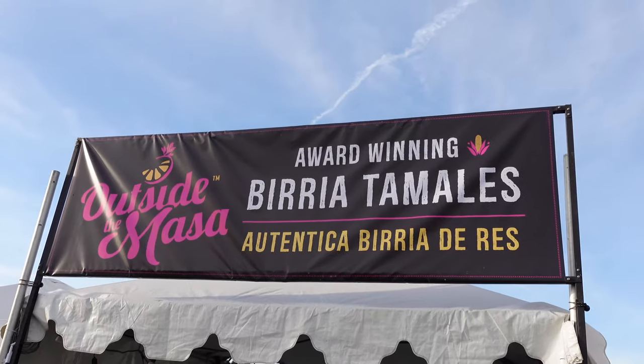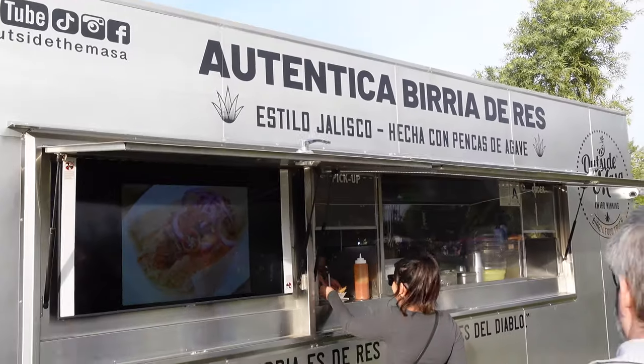All right, so we found our first tamale stand. It's a birria tamale stand. I've never had one, so I'm super excited to try it out. Looks really cute. They have their own little trailer and everything. So we're gonna order some food and see what it's all about.